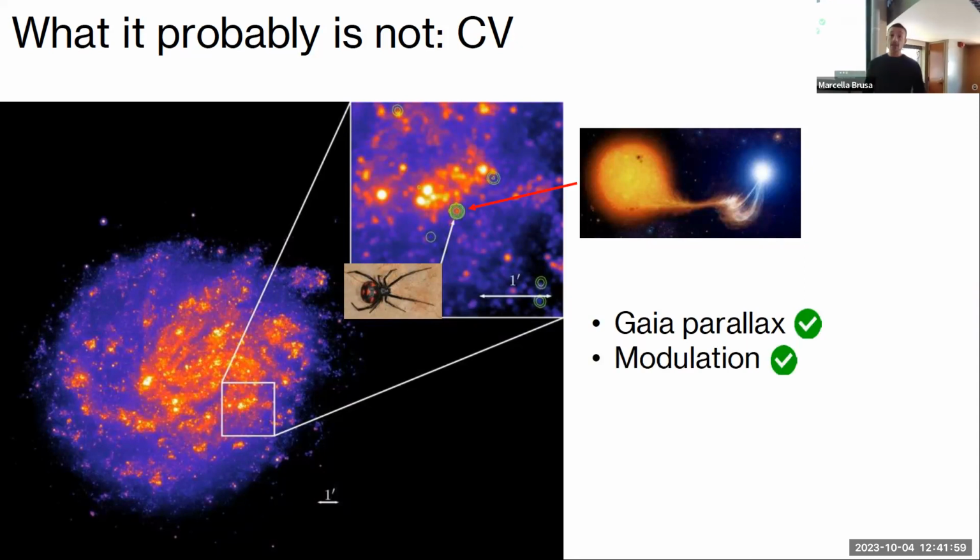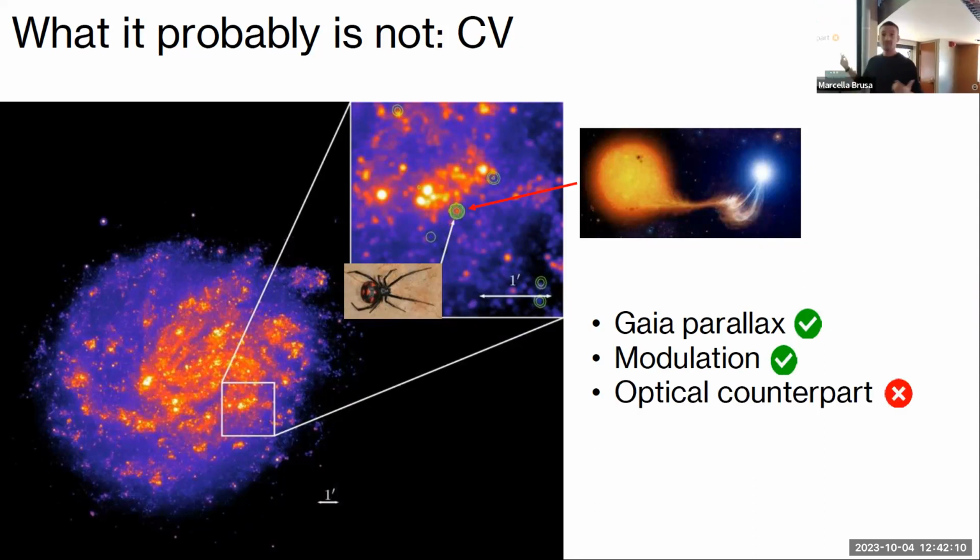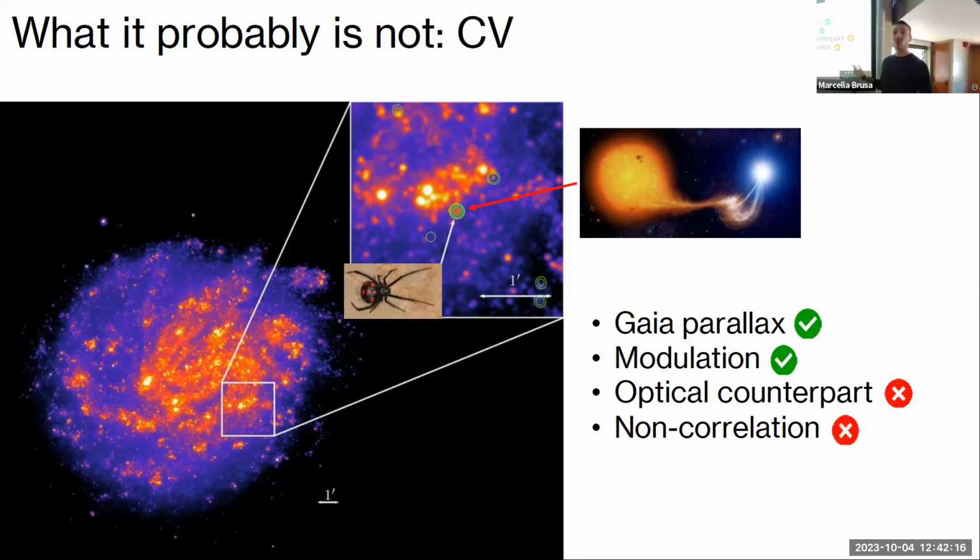This source has a modulation, and this could be explained just by the orbital period of this object. Though the optical counterpart doesn't make much sense; it's too bluish. The non-correlation between the optical and X-ray, again, you would not expect this if it's a cataclysmic variable. The distance itself retrieved from the Gaia parallax doesn't make much sense.